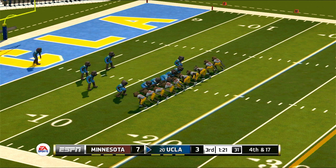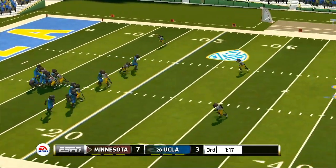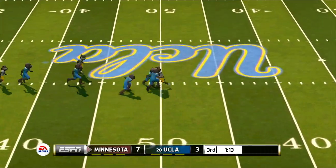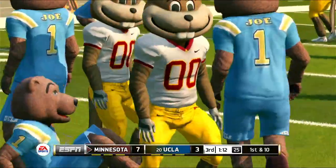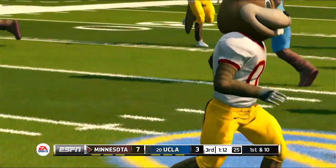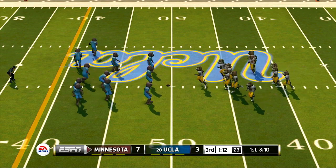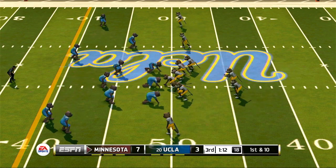The defense has everybody on the line. I think they're going to come after this one. He gets it away, and this is a really nice punt. He makes it out to midfield. Not a bad return. They're ready to begin another drive. Minnesota is up by four.